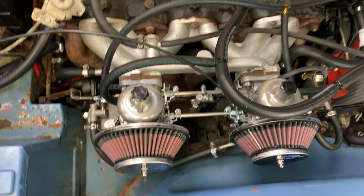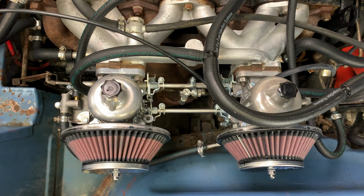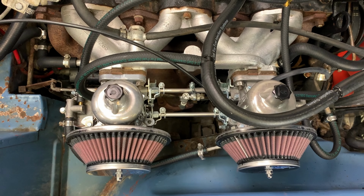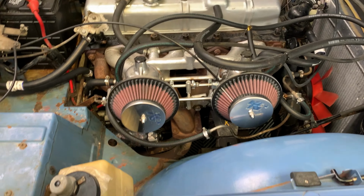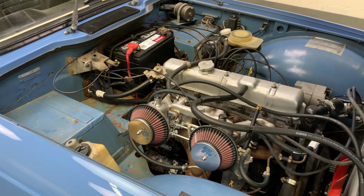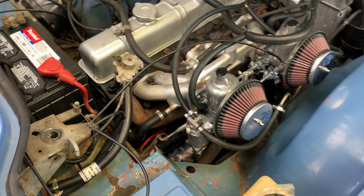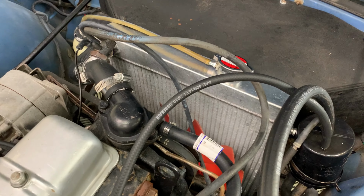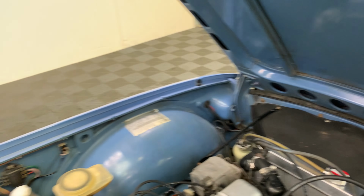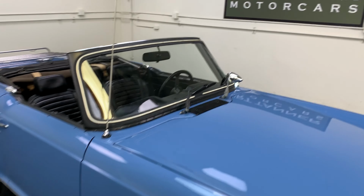This car has been fitted with the updated HS6 carbs. Great option to remove those Strombergs that are no longer needed for smog. You're going to get a lot more horsepower out of these HS6s. We're expecting a perfect test drive on this. Everything looks great. Recent hoses, new aluminum radiator fitted. Starts up, but like I said, we're just waiting for the weather to clear, and we'll be posting a running driving video of this car shortly. But yeah, great panel fit.